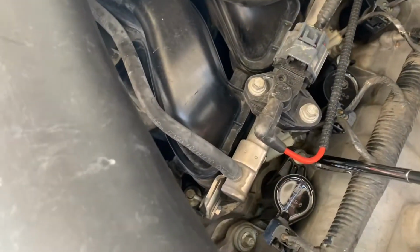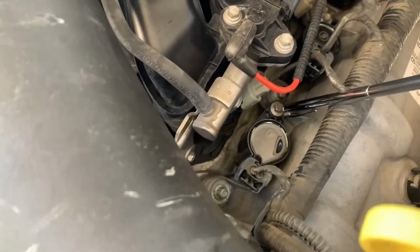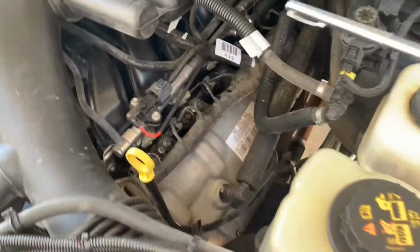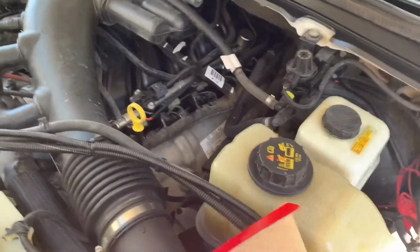They're held in with a 7mm little screw that comes off right here. So that 7mm screw comes out, and then this plug unplugs right here. And so you just do that all the way along the rail here. And you do have to pull some wires, unplug them just to get them out of your way.